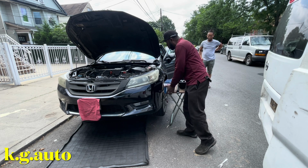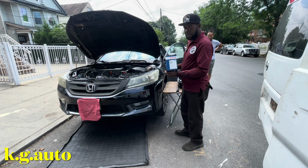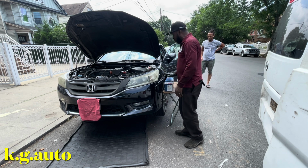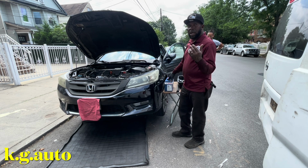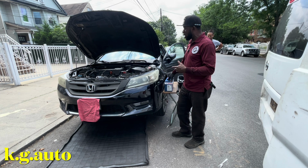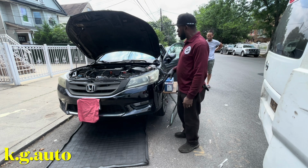So he changed it before, but now we're going to put Bosch. This is the part number. When you put a good starter in your vehicle, Bosch is a good brand, and Denso is a good brand. I use that a lot, especially in Toyota Camry. Any Toyota product, I use that a lot.